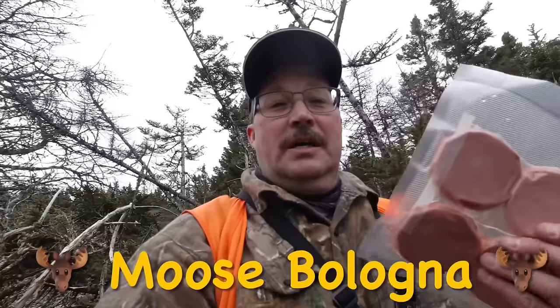And in the conversation, there was a couple of comments. A gentleman made a comment, and he told me about something that I'd never tried before. And this is what we're going to try today. This, folks, is actually Moose Bologna. It's made by a company here in Mount Pearl. I put a picture of the product up on screen here.